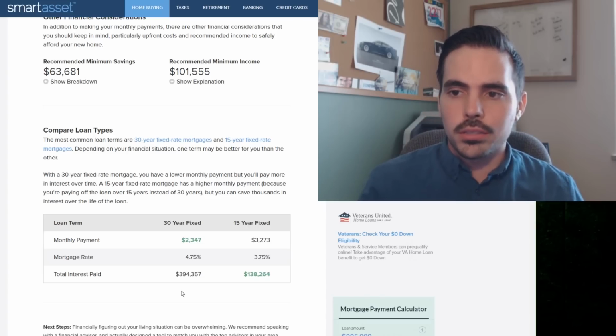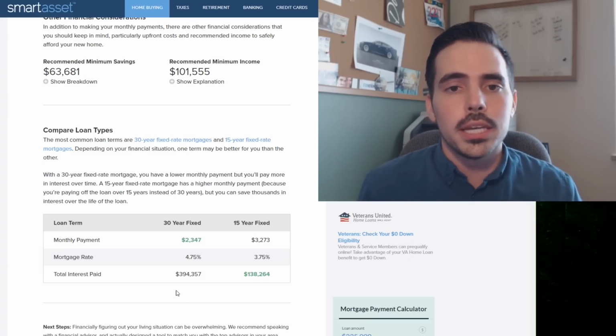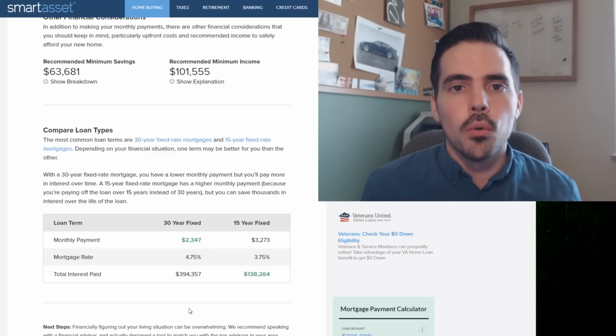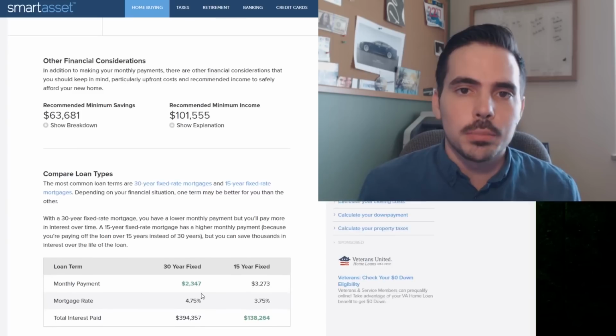And again, I understand if you had to get the mortgage to begin with, but if your intent is to pay it off faster, you're going to be saving a lot of money over time because you're not going to have that house payment every single month.